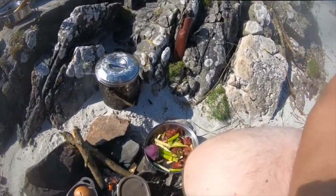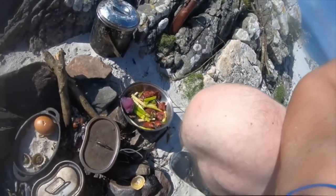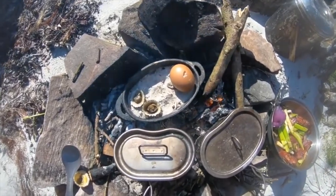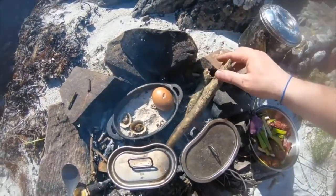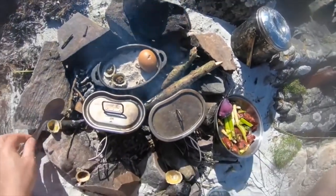Piece of steak, that's all I can say. Nice and salty. It'll go nice with the chorizo and the onions and the sorrel. I don't think I'm going to put any of this in the kids' meals because they'll probably barf. But there you go, guys. I am soon to tuck in.